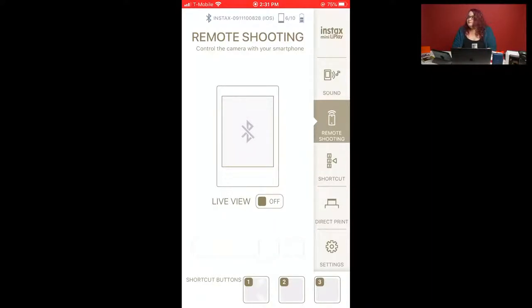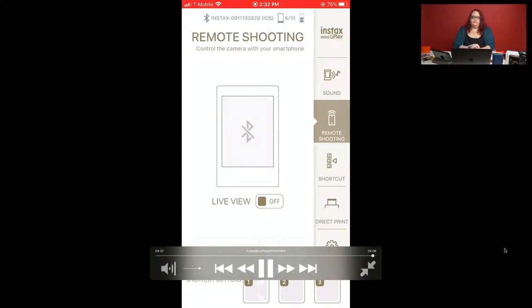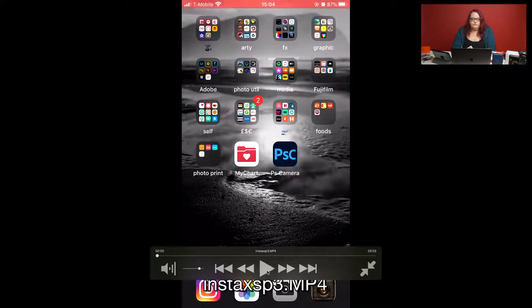There's other options within the app. You can add sound files and do all that kind of fun stuff, but I use the direct print the most. So again, with the LiPlay, you can take photos with the camera itself, or you can print images that are on your mobile device directly to the LiPlay. So it's a lot of fun, and that's just a super quick look at that app.